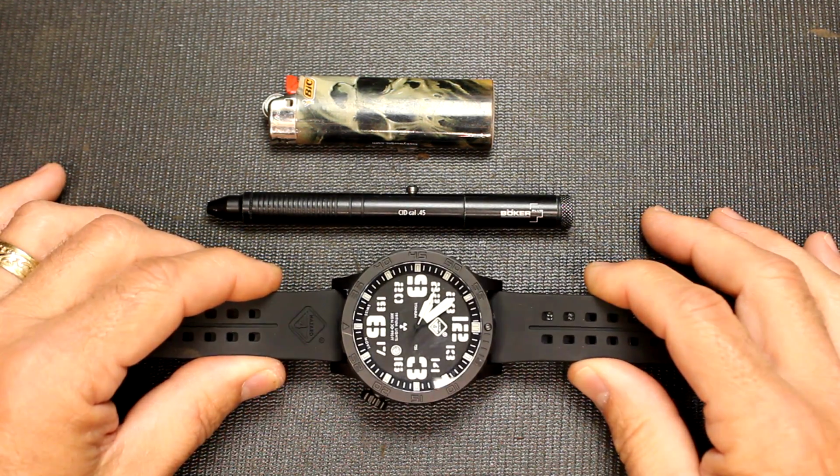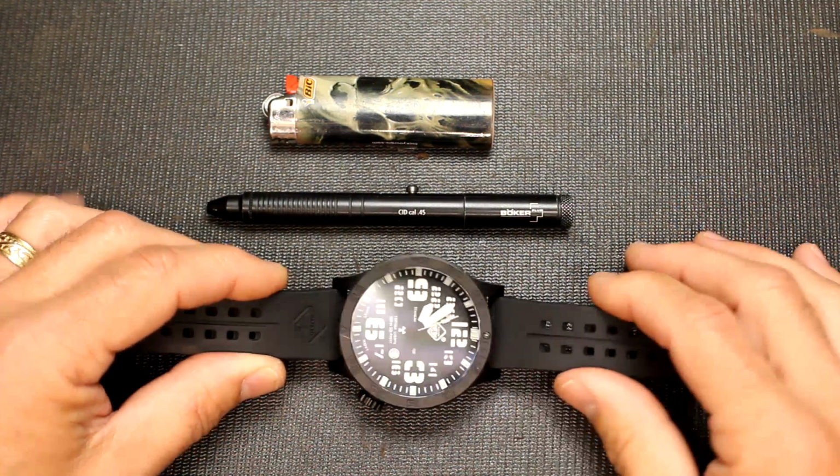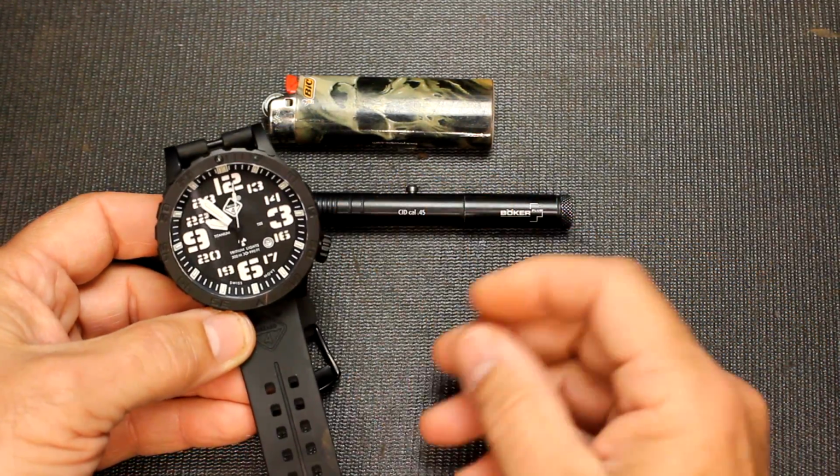I love it as well. It's a little bit smaller. And then I have the Reactor Griffin, which is still an excellent watch. I carry different watches for different reasons, but right now this has been an excellent watch.